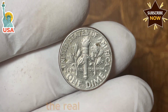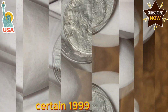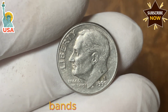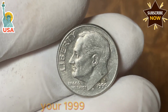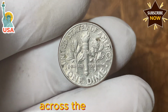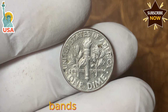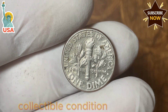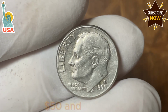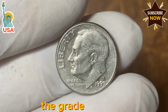Now let's get into the real treasure hunt. What makes certain 1999 D dimes extremely valuable? Full torch or full bands. If your 1999 D dime has strong, clear lines across the torch on the reverse, it could be classified as full bands, a highly collectible condition. These can sell for $15 to $50, and sometimes more depending on the grade.